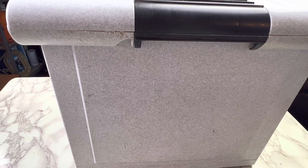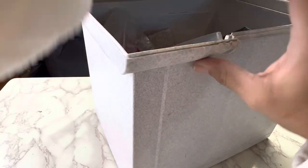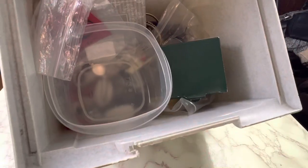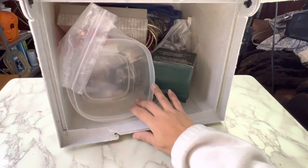Excuse me. So when she said she had this, I said, you know what? I'll give it a go. Like I said, I paid $15 for this, and it's just a random box. Let's pull it. Let's see.